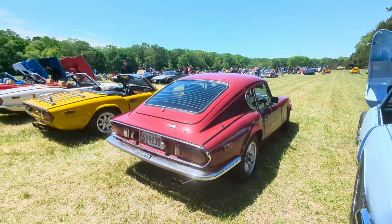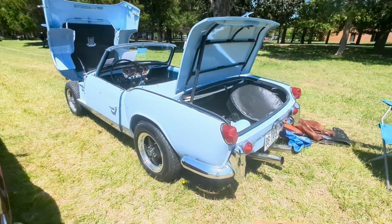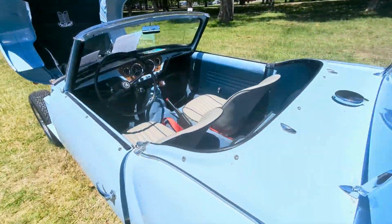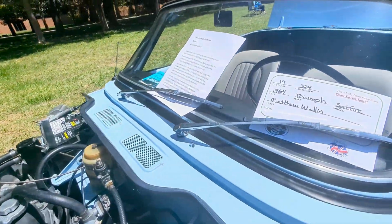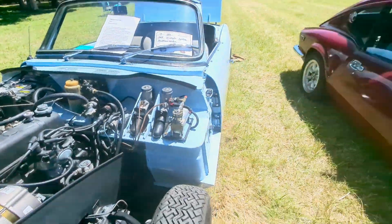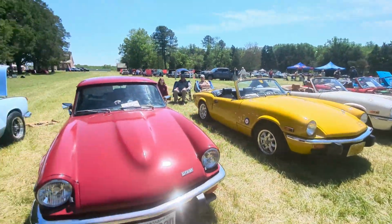Really cool. I think he's going to start her up, huh? Guess we can stick around for that. That'll be cool. It's a lovely color. Beautiful cars, really. 64 Triumph Spitfire. Let's see, are we starting it up? I don't know.